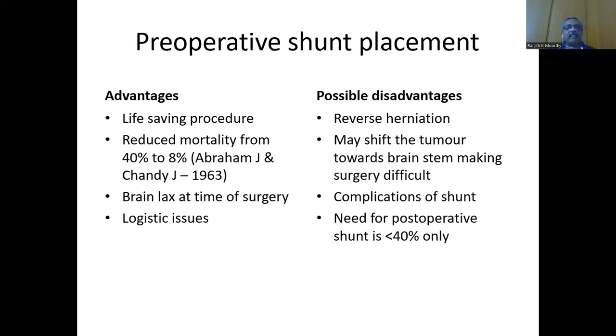way back in 1963, it's almost 60 years ago, it was able to reduce the mortality in children with posterior fossa tumors from 40% to 8% just by placing a shunt.